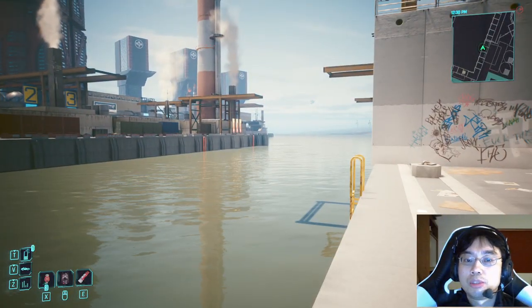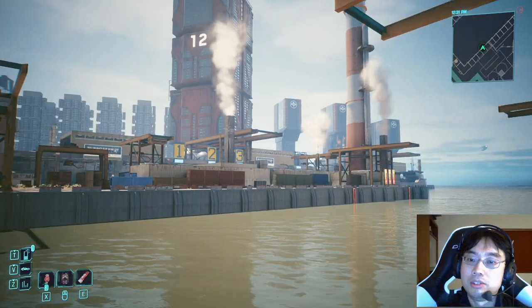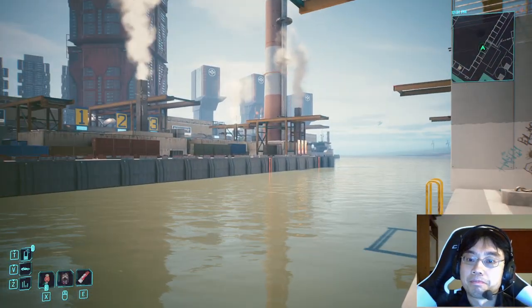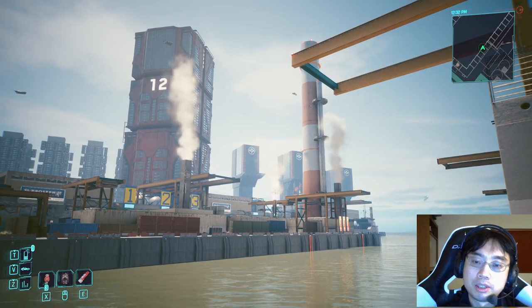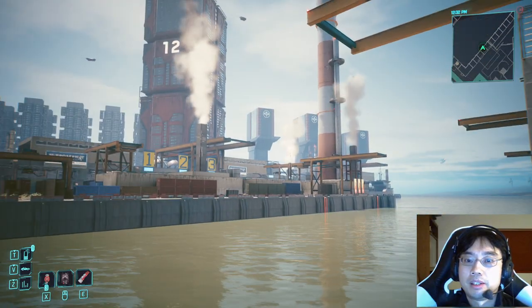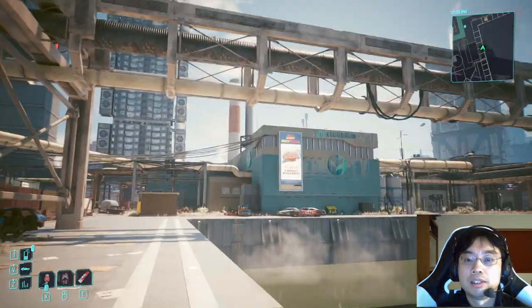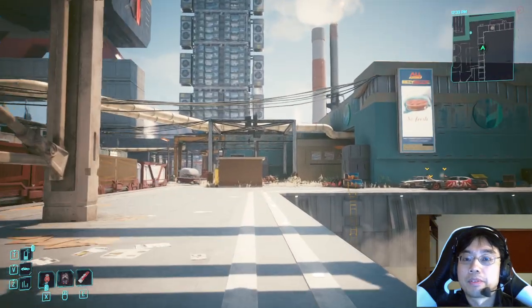So, the ships used to dock here, and there's cranes to load cargo onto the ships, right? You see cranes on both sides. No ships anymore. Although there's still smoke coming out of the smokestack, so I'm not sure what's going on there. Apparently there's some activity, but what's active? Why is there smoke coming out of the smokestacks?